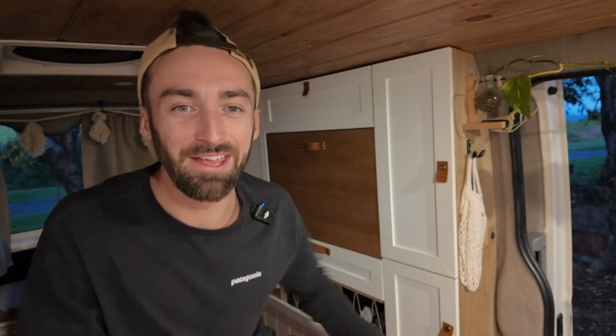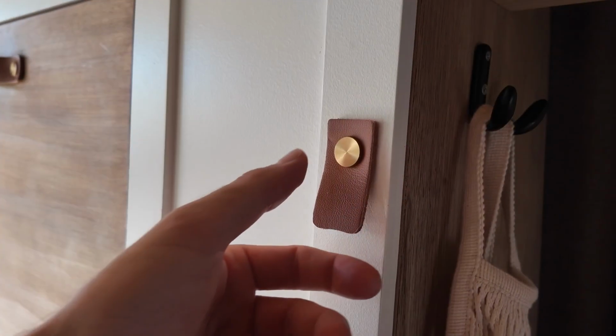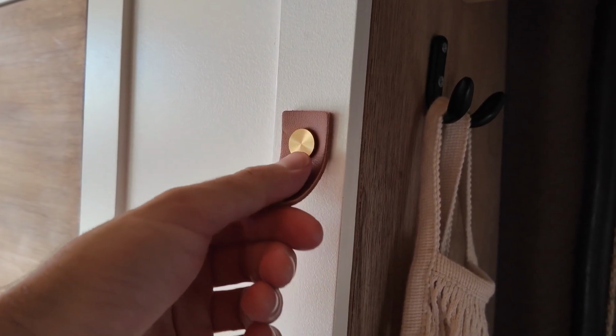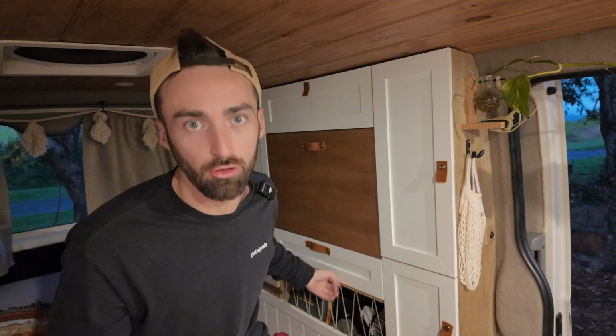Finally, finishing off the styling of this cabinetry is the little handles here that I've gone for, which are basically just a fake leather strap. Because this is a throughway in the van and it's a small space, I didn't want a physical handle sticking out from the cabinetry because there's every chance walking through here that you'll get hooked on it, you'll bump it while you're asleep, you'll get snagged, whatever it is.